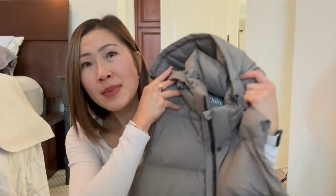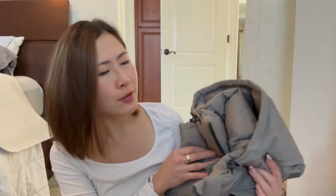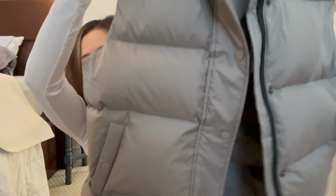And what I really like about this vest is that it kind of reminds me a little bit of Lululemon, but for maybe at least half the price of Lululemon. Now, this is more of a long line puffer vest, and I will model it for you so you can see how it fits on my frame.